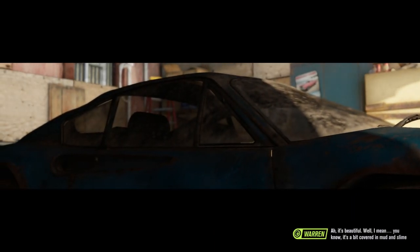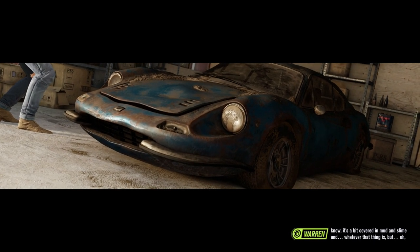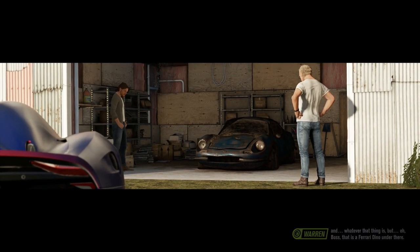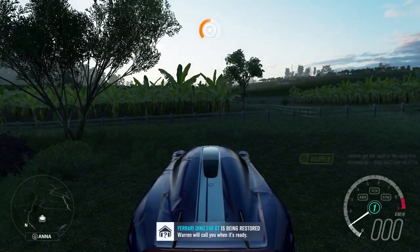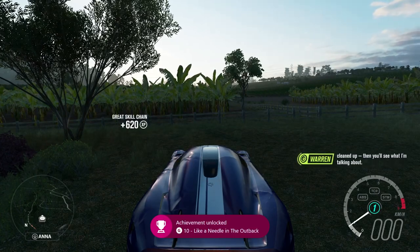Oh, it's beautiful. Well, it's a bit covered in mud and slime and whatever that thing is, but that is a Ferrari Dino under there. A Ferrari Dino. I thought it kind of looked like a Porsche, but it's a Ferrari. Nice. It's being restored. Let me get it back to the shop and cleaned up. Then you'll see what I'm talking about.